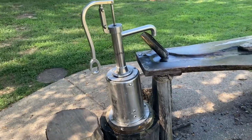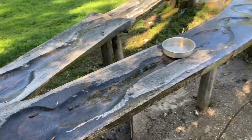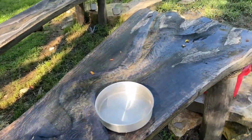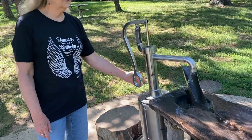Just something new here. What is this? Panning for gold. Obviously a pump, but water trails off. They've got little pans. Maybe it is panning for gold. Boy, that's nice on a nice hot day, isn't it? Well, you have a bunch of kids.